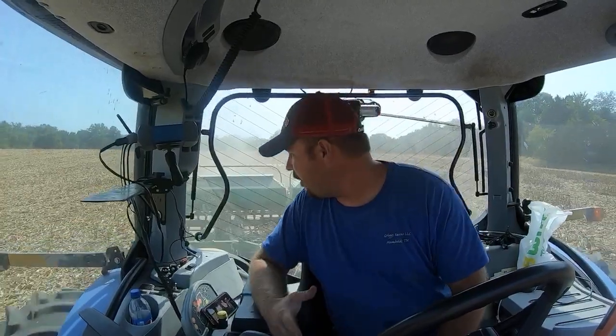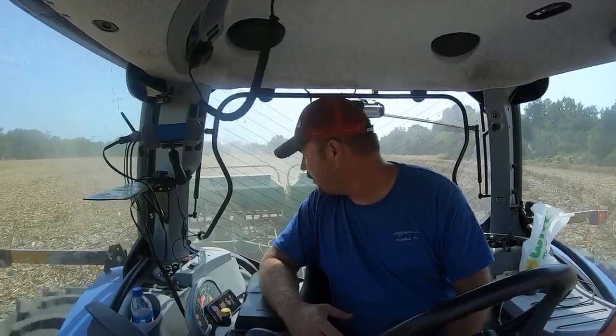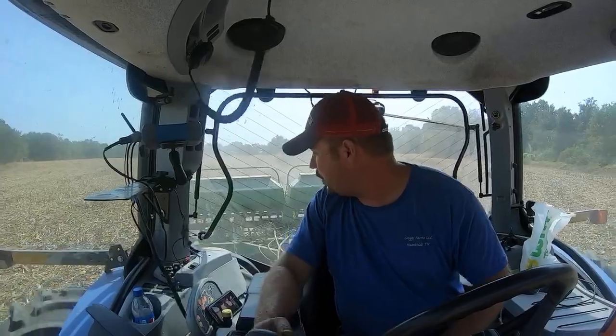So even though these cover crops are another expense, another chore to do on the farm, what I'm doing right now is just as critical to our farming operation as planting our cash crop will be, because these cover crops will grow for about the next 6, 7, 8 months, and will take carbon out of the air and put carbon back into the soil, which will benefit our cash crops long term.